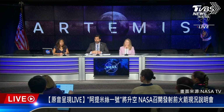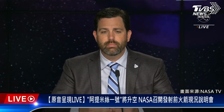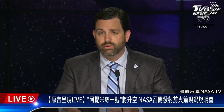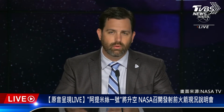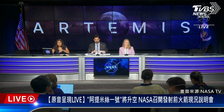Follow-up, will you be able to recharge the batteries on the 5 accessible CubeSats while you're back in the VAB? Honestly, I can follow up with you on that one. Typically, during power-up, we're able to recharge and make sure everything's very good. A number of those will actually be charged up on orbit as well, but I can get you a specific answer on that one because I'm not positive. All right, the front row here.